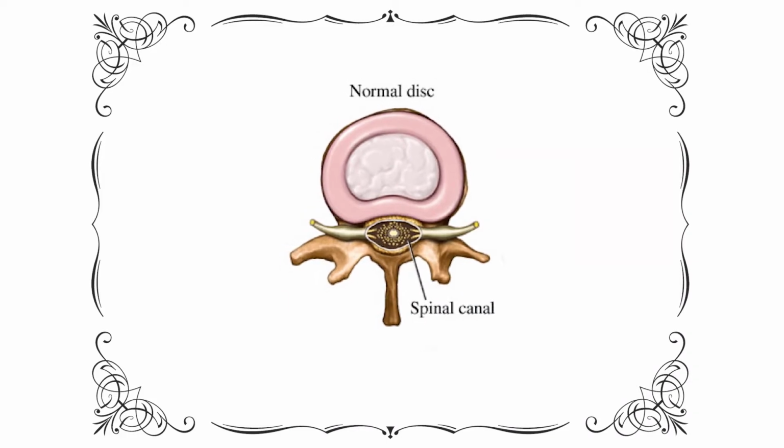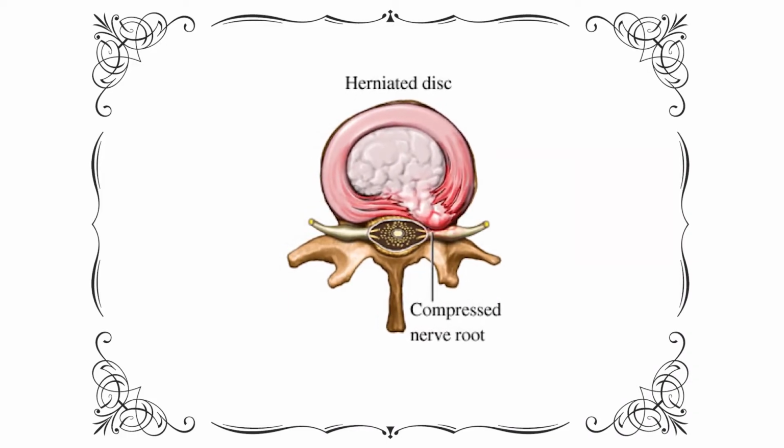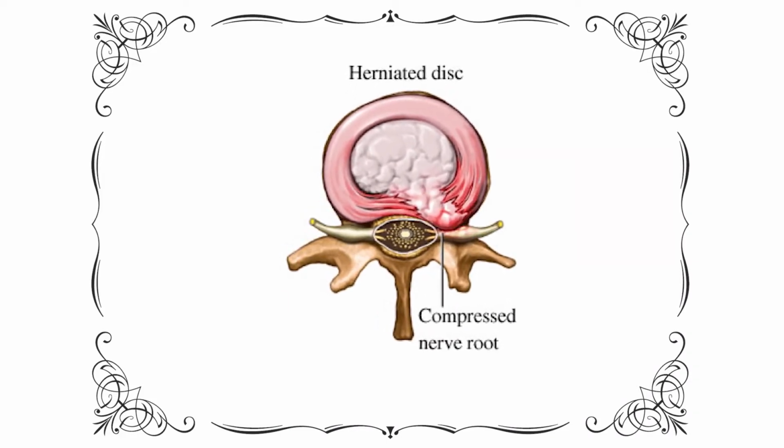When there is a crack in the disc and this jelly slipped out in the spinal canal, it can compress the nerves. The patient complained of sudden severe pain shooting down the leg. It usually affects only one leg, which is also known as sciatica. And this condition is called a slip disc. Other people may call it a herniated disc, which means the same thing.